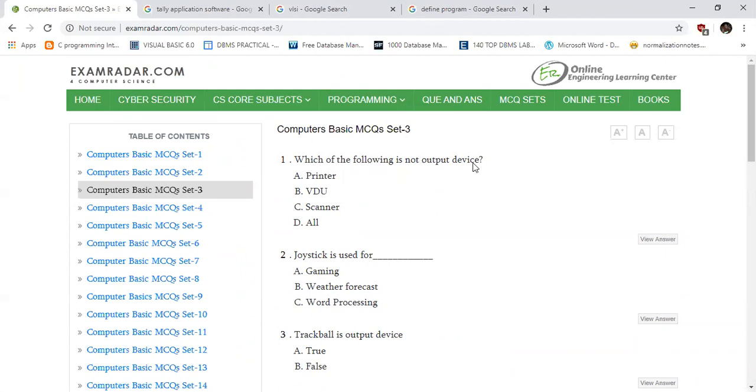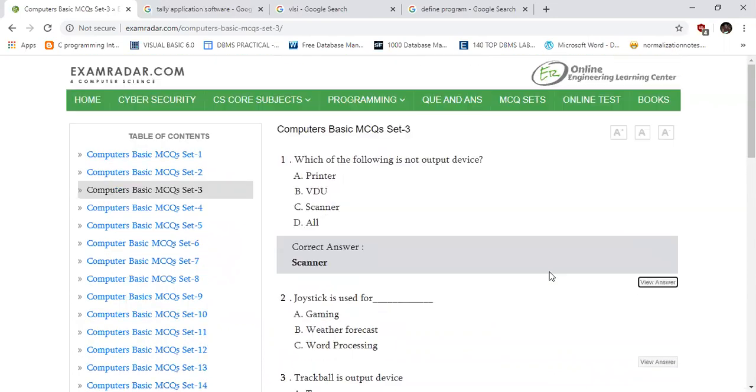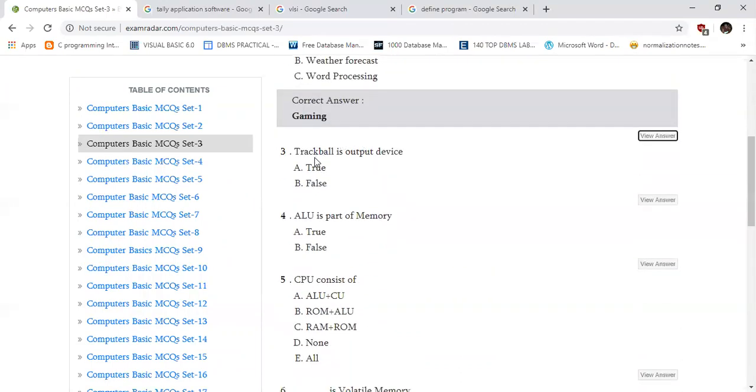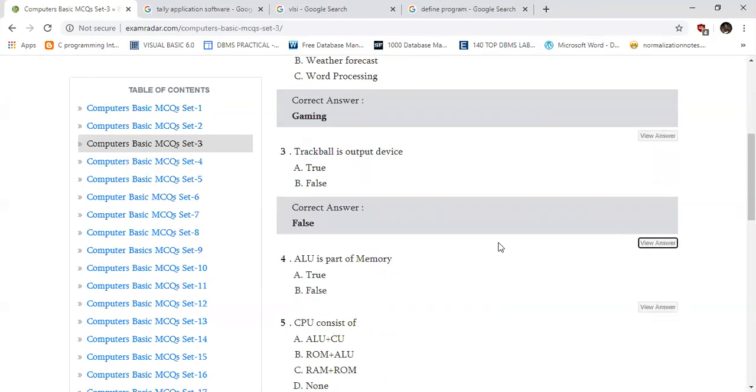Which of the following is not an output device? Scanner. That's correct. Some persons may argue it, but in most cases, yes, scanner would be the answer. All right. Joystick is used for? Gaming. That is correct. Obvious answer. Trackball is an output device, true or false? False. Indeed, that is false. And you know, trackball is an input device. It's similar to that of a mouse, right?